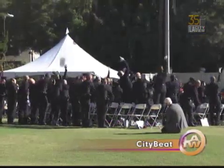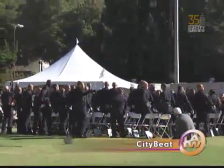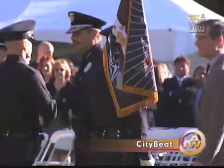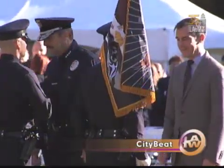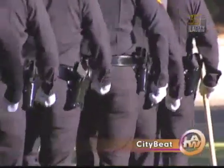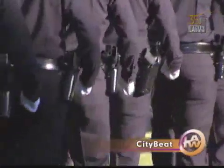The hats flew in the air as yet another class of recruits joined the ranks of the LAPD. Police Chief Charlie Beck talked to the graduates about the importance of maintaining the public's trust as they go out into LA's streets. We do not maintain order and enforce the law solely through strength of arms. We maintain it through the willing cooperation of the vast majority of this population.